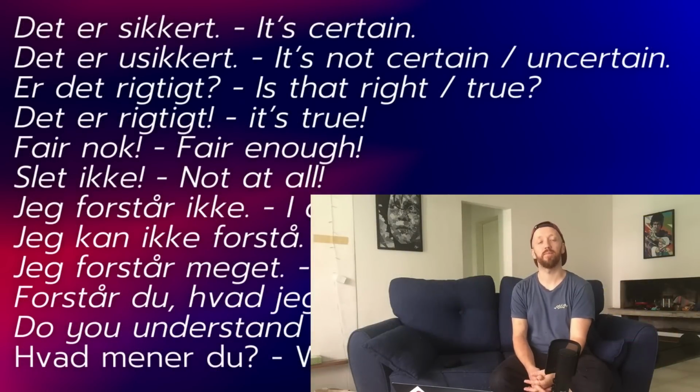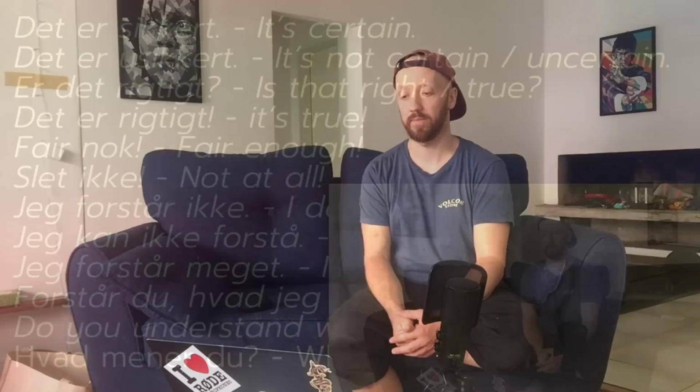It's certain. It's for sure. Det er sikkert. And if it's not certain, it's not sure, you simply say, usikkert. Det er usikkert. And you will notice, as you get more and more into Danish, there are many words that have this negation with u, similarly to English, with certain, uncertain, sikkert, usikkert.